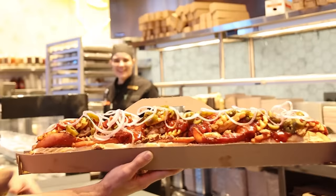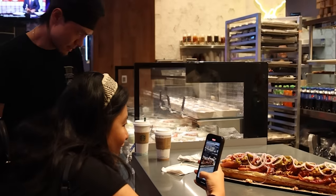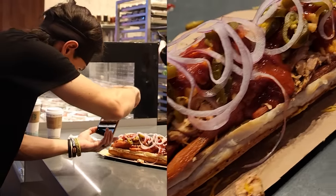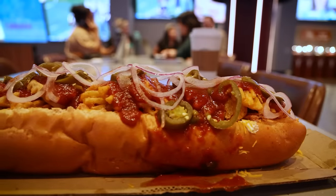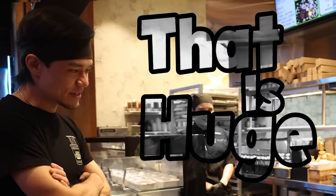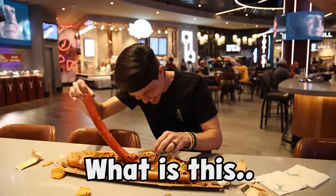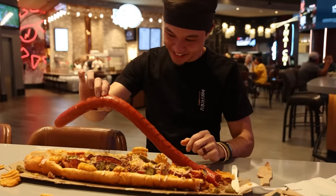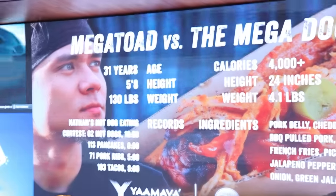Well, there you go. That's the 4K MegaDog. Get it here at Get It Grill. It's only 30 bucks. The camera doesn't do it justice. Oh my God. There you go, that's your challenge there. That is huge. Oh my God. What is this? Help me. Give me a giant hot dog.